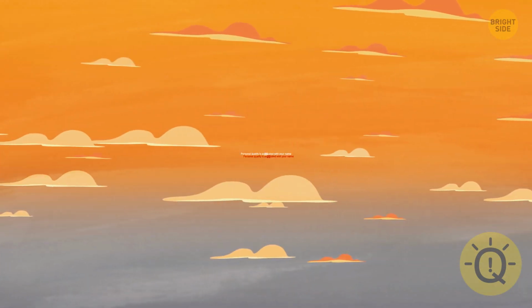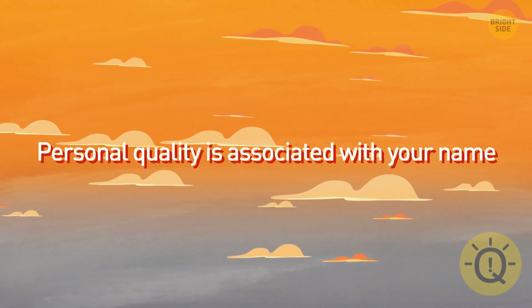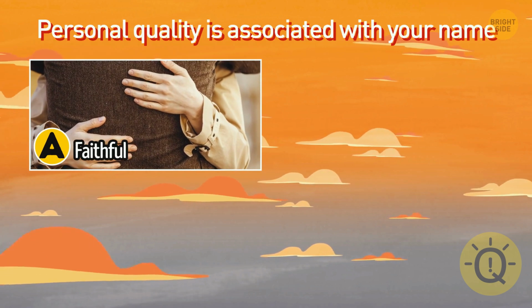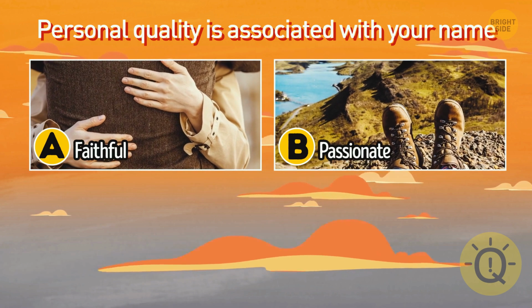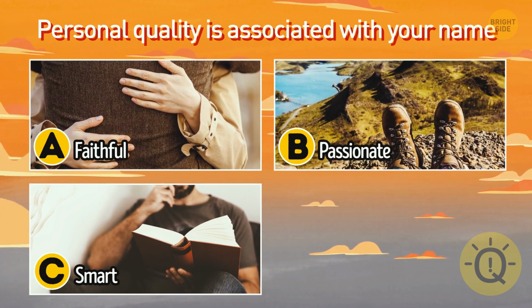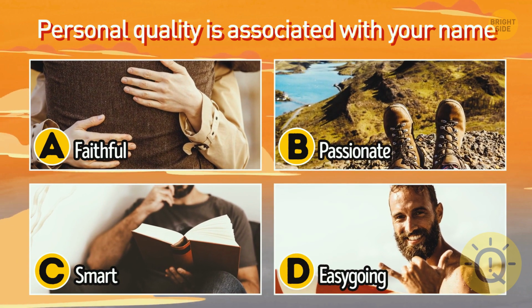20. What personal quality is commonly associated with your name? A. Faithful and loving. B. Passionate and independent. C. Smart and self-conscious. D. Easygoing and open-minded.